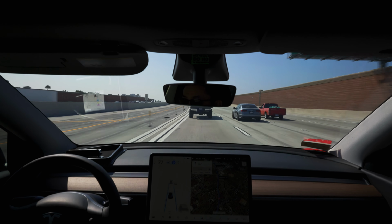Can't wait for the Cybertruck to come out, because then hopefully I'll be that high as well, and I should be able to navigate the traffic as nicely. And with the instant acceleration, it's definitely going to be a pretty cool ride.